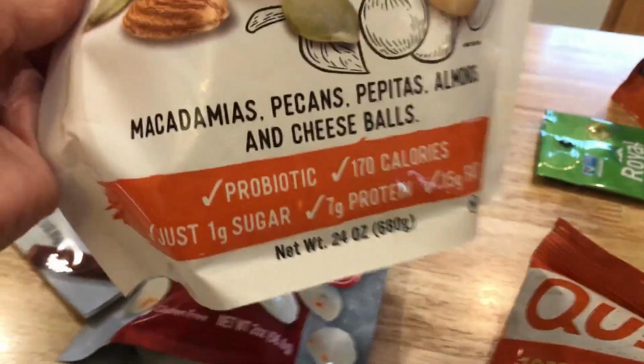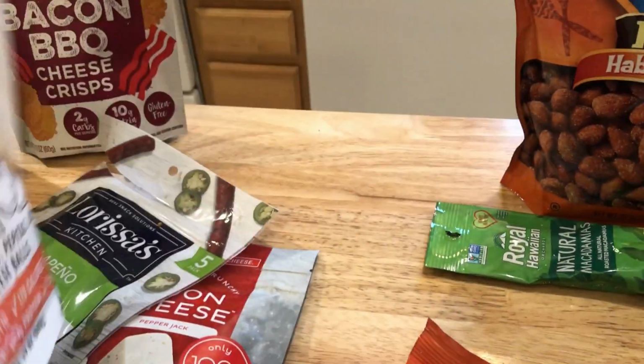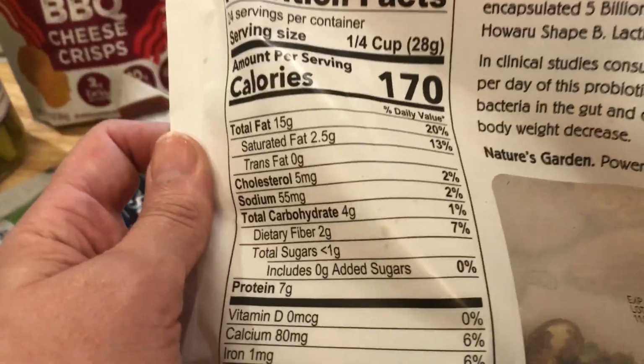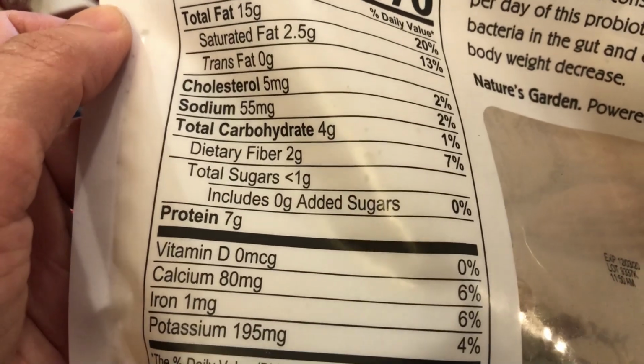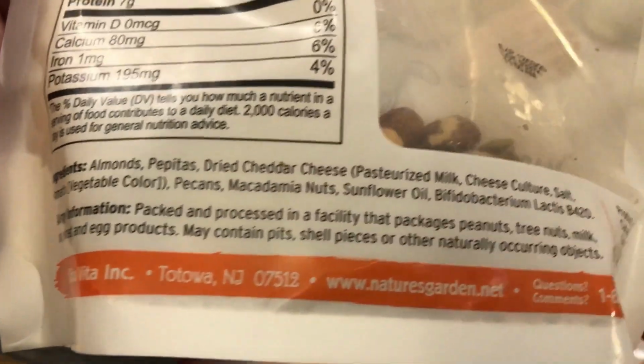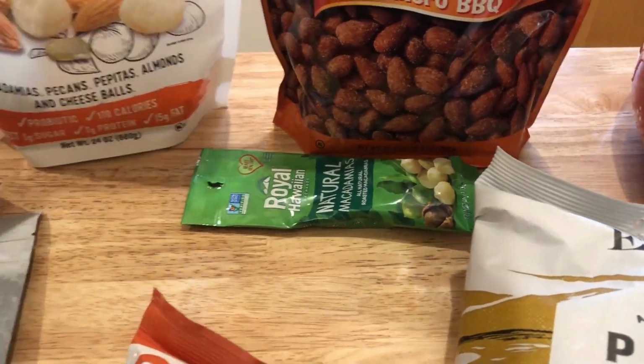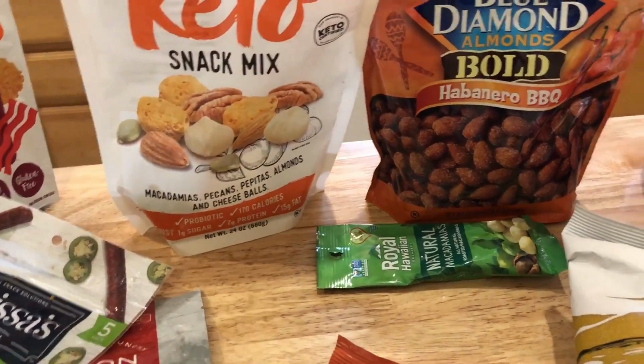But it's really good. It has macadamias, pecans, pepitas, almonds, cheese balls, has keto certified on there, which I don't know if is always accurate, by the way. Only 2 net carbs. Here are the ingredients, so pretty clean ingredients. So nuts and those kind of things are definitely an option.